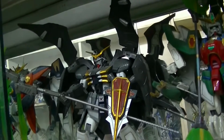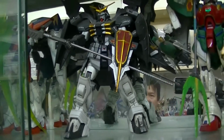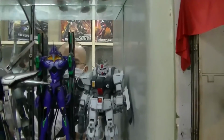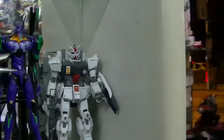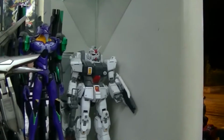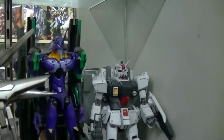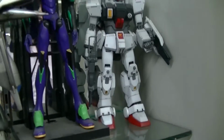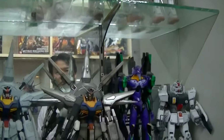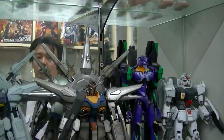But the other side. So this is the second MK2 Death Psy Hell. First time seeing it. Yep, quite old models, and we have the RX78 9G. Then the Evangelion with the catapults. Then we have Legend, and Providence from the first Gundam.